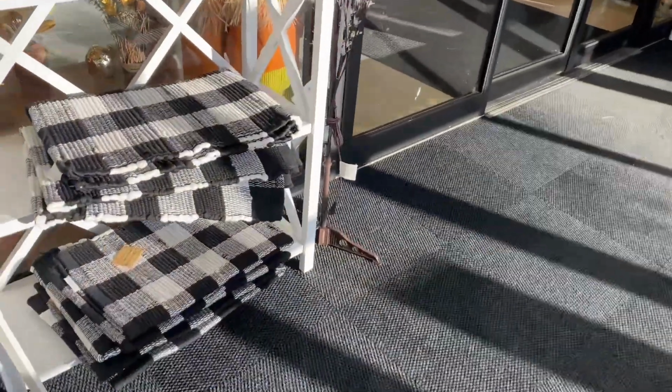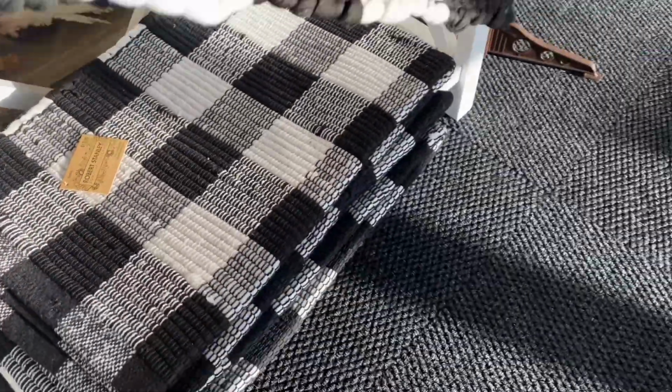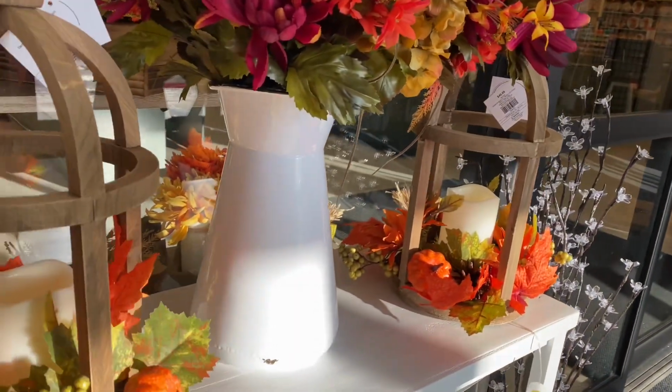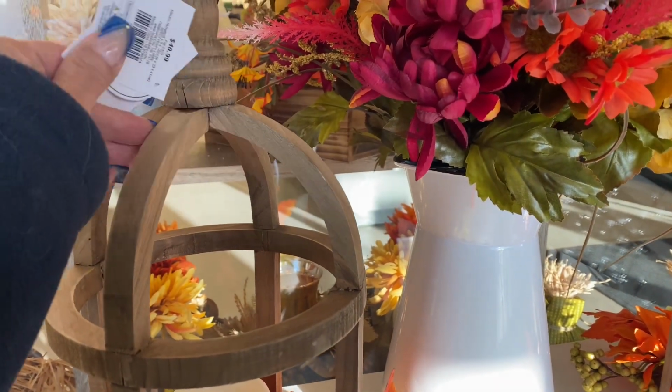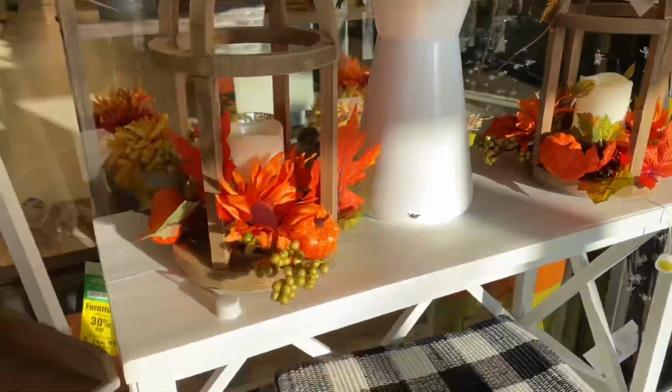So those are these throw rugs. And that is $13.99, and I'm liking this rack. And I like these lanterns. Okay, let's see, $40.99. Those are beautiful lanterns though.